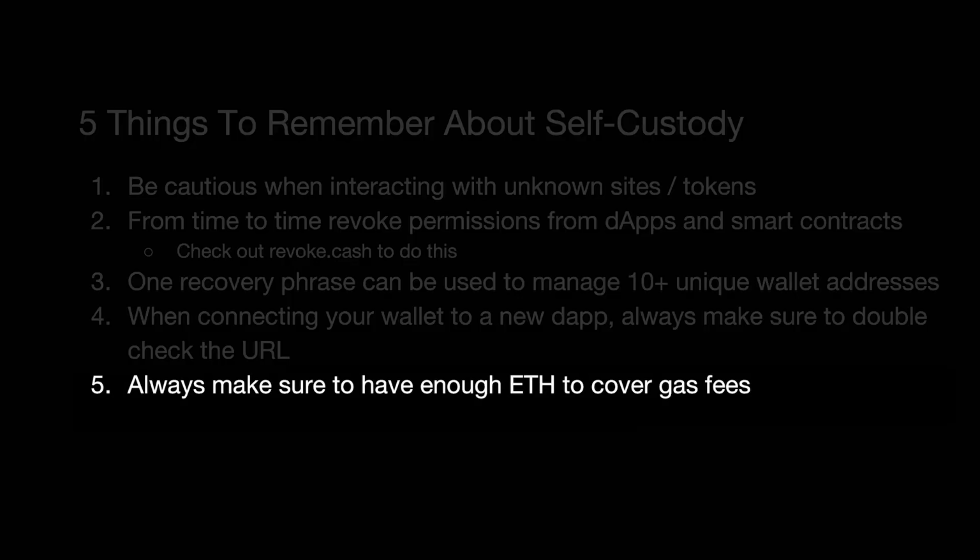And finally, there's making sure that you have enough ETH to cover gas fees. When you connect to Facebook, Twitter, Instagram, it's great because it's free, and you have access to all of this content. You're like, oh wow, I'm just going to scroll and scroll and scroll. The reason it's free is because you're the product, and ultimately you're being used to make money. Whereas with Web3, you've got to pay your way, and that's why there's gas. You're supporting the network that you're using. So it's very important to make sure that in all of your crypto wallets, you have enough ETH to cover the gas for your transactions.